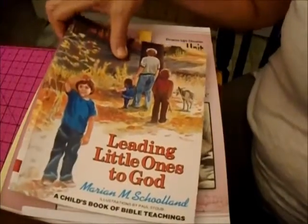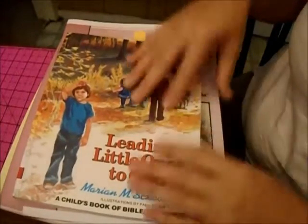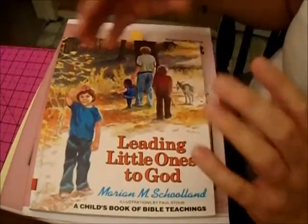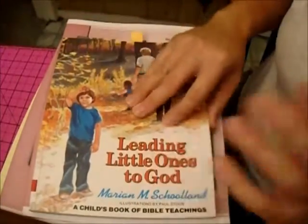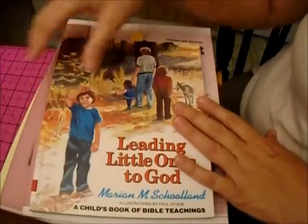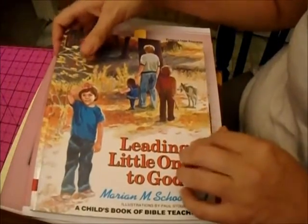And this year we'll be back to using this for having just some group Bible time and discussion. We'll probably do this over breakfast. It won't be like, okay, everybody come together, we're doing school. It'll be something we discuss over breakfast, and mostly for the benefit of my little guys.